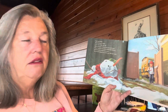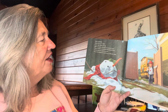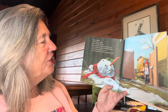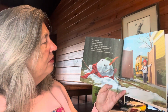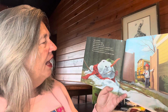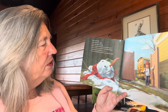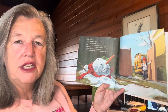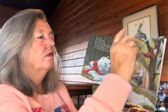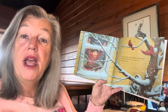Uh-oh. Then it was Monday. George had to go to school. It was another bright, warm day. When he came home, the snowman was almost gone. The scarf and the carrot and the buttons had slid down. He could hardly recognize the snowman. The cave had collapsed too, and the snow table had melted. You see the ground, don't you? So it's all melting. Why is it melting? That's right. The sun's come out and then it's warmed up.